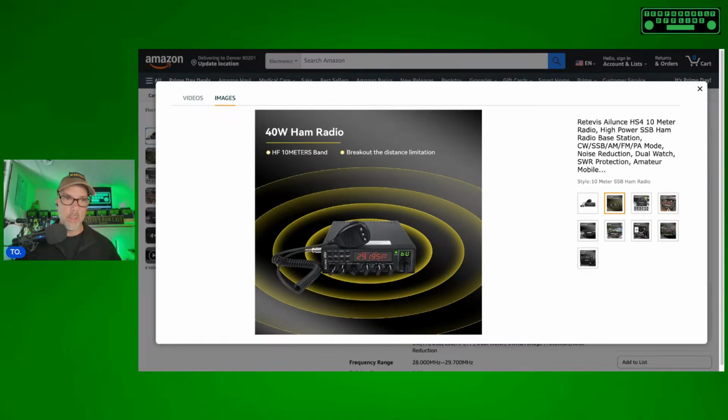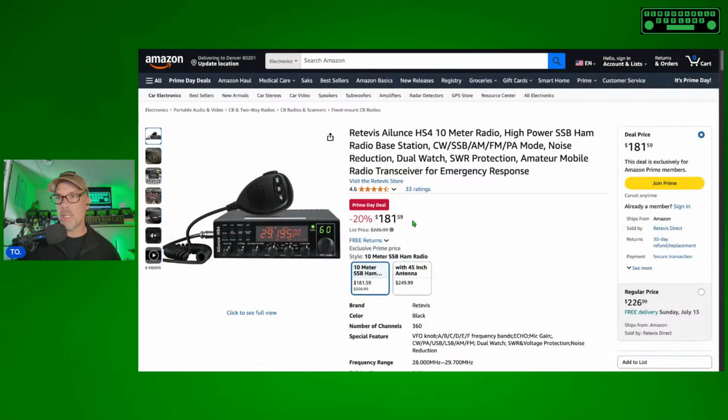All right. How many tabs do I have open for this? I have about 10,000 tabs open for this. It's crazy. Let's get back and take a look at the price on this thing. This is a super, super deal. Normally it's 226, 20% off, 181.59.